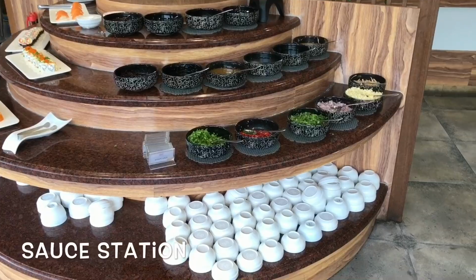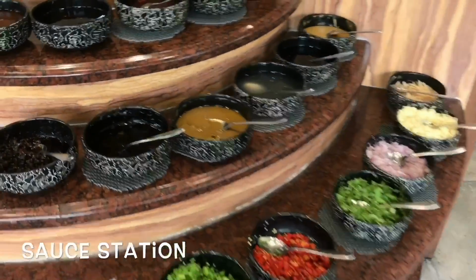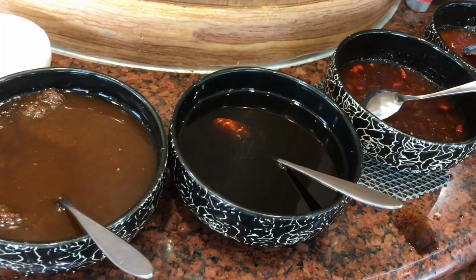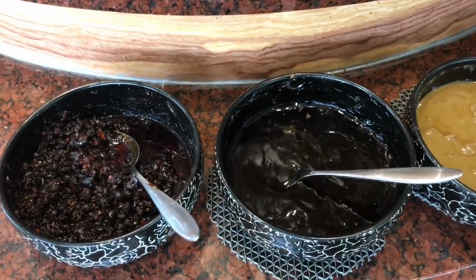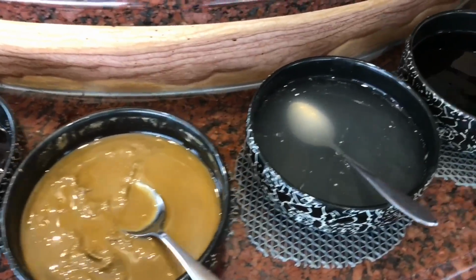As with any good hotpot buffet, you can customize your own dipping sauce with their special light soy sauce, satay, garlic, ginger, cilantro, spring onions, black vinegar, sesame oil, and Sichuan mala.